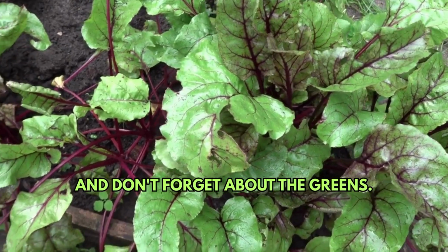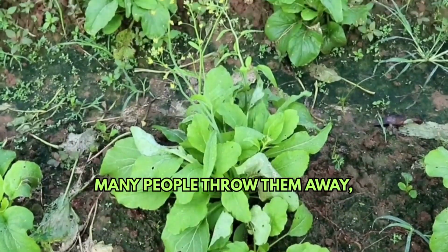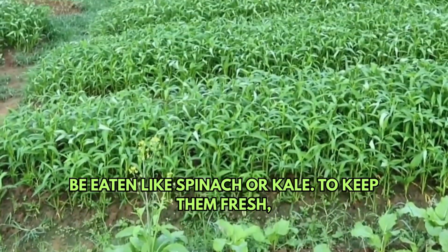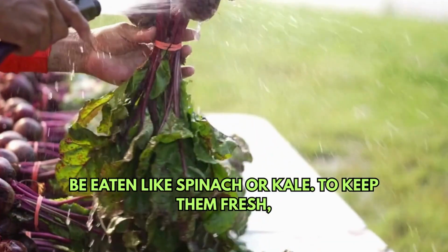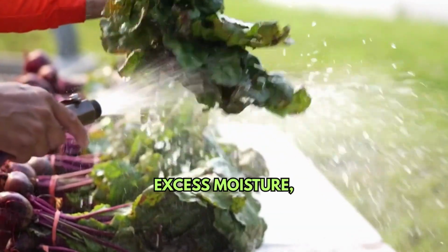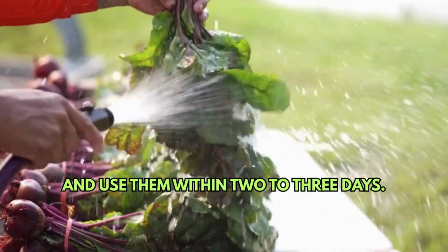And don't forget about the greens. Many people throw them away, but beet greens are highly nutritious and can be eaten like spinach or kale. To keep them fresh, store them separately in a bag with a paper towel to absorb excess moisture, and use them within 2 to 3 days.